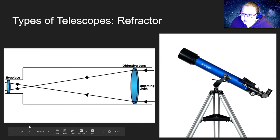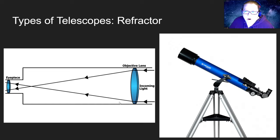Now, you could tell what type it is because these telescopes tend to be long and skinny. And a lot of the very cheap telescopes are refracting telescopes, and they are able to be so cheap because the lenses that are in them are very poorly made. And of course, that means you're not going to have a good quality telescope looking through it.